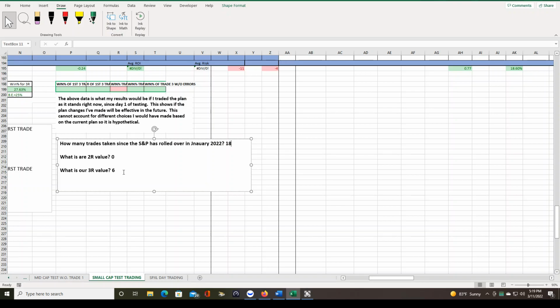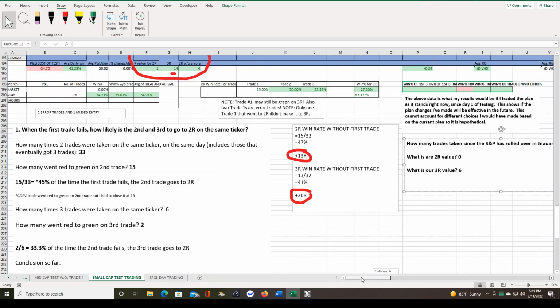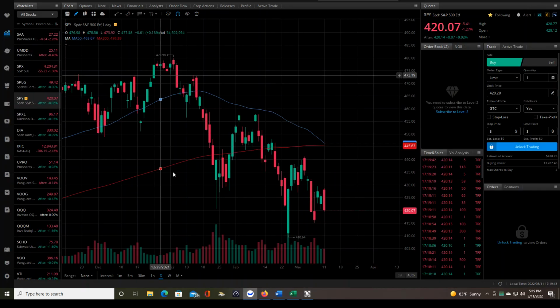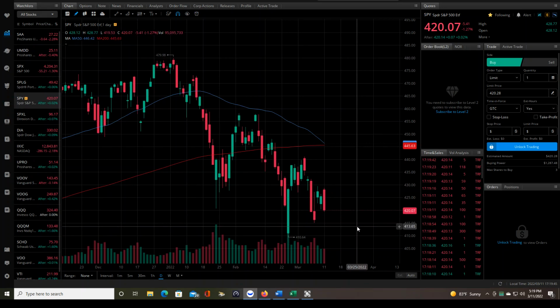If your risk is $100, you'd be up $600, so on and so forth. So you get the idea. Based on my data, this plan is still profitable even in this kind of crazy downturn. And that's something I find really interesting because this plan is long biased. It looks for long opportunities.